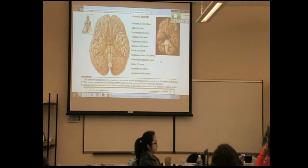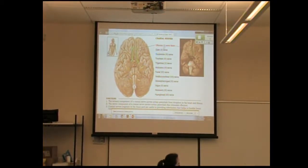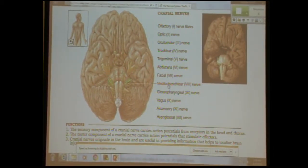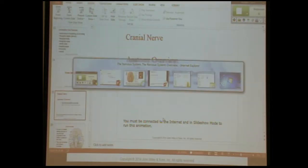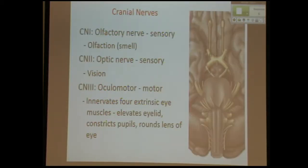And we've got 12 different cranial nerves. They all attach to the brain in slightly different places. And they carry different information either to the brain or away from it. So you can see them all up here. You don't have to label where they are or anything, but I do want you to know what they do. And they're actually easier than you might think, because a lot of them, their name tells you what it does. Not all of them, but a lot of them.